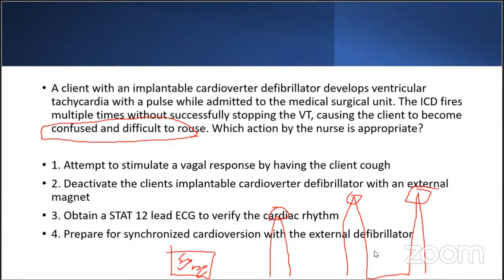Again, if we use those techniques we talked about, I'm just going to throw it in here, even though we have the correct answer. This would be an implementation option. This is an implementation. This is an assessment. This is an implementation. Again, ask yourself, do I need to assess further, or do I need to do something for this patient? It's as simple as that.